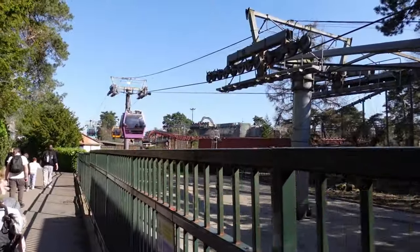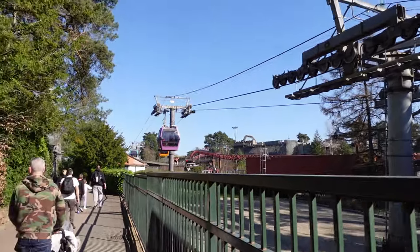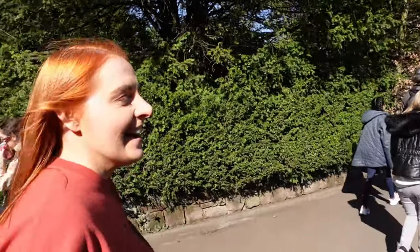So we've just done the scariest ride in the park, the cable cars. It did stop a couple of times and it was a bit bouncy. I made the bad habit of looking down and I was like, oh no. When it's closed, you always complain, don't you? But obviously if it's windy, they've got to shut it. When it stopped, it was swinging.